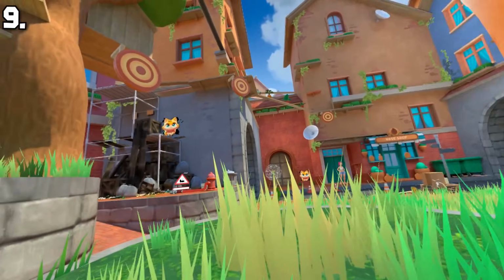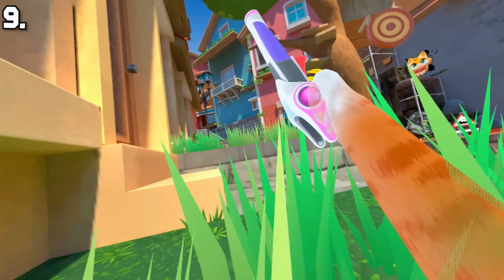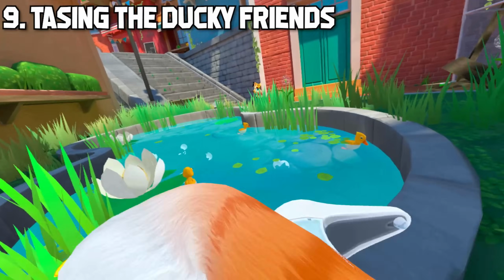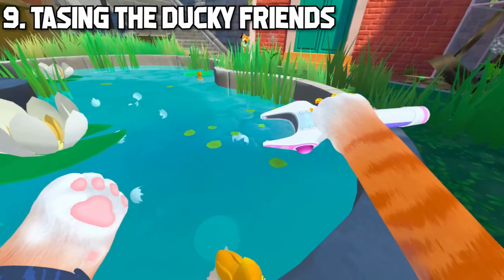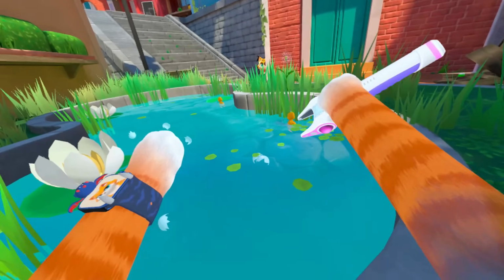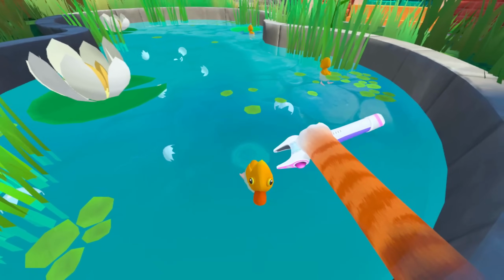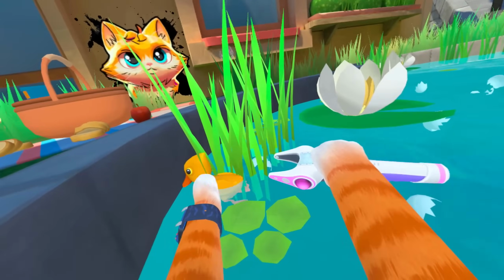For number 9, we have come to the street. And for this one, we're going to need a taser and the ducky friends. If you guys haven't seen what happens when you add a taser to the ducky friends, it's actually quite fun. And don't worry, this doesn't hurt them because our ducky friends are super powered, okay? So if we zappy, it disappears and reappears over here.